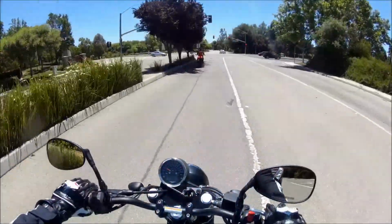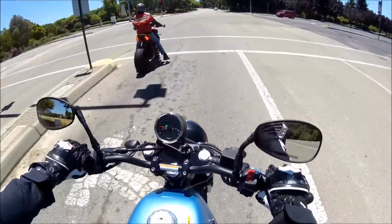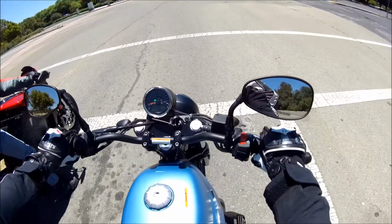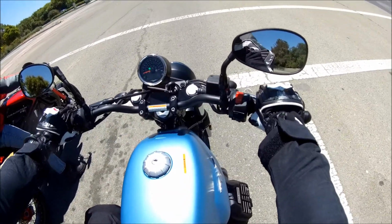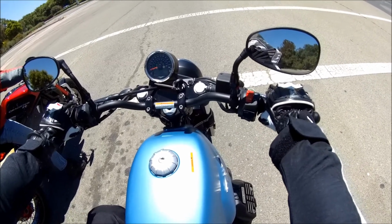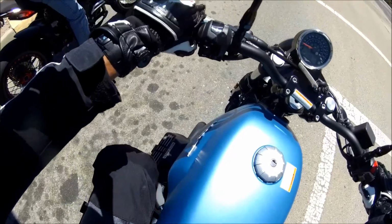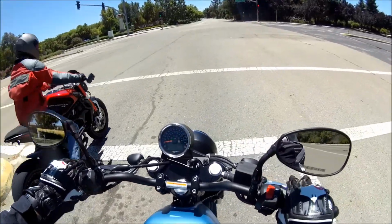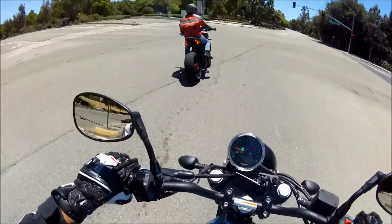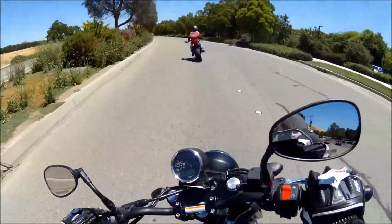The brakes feel kind of vague. Yeah, the brakes are kind of vague on this. I kind of don't like the brakes a little bit. I mean, they're adequate. It's a pretty big single disc, a single disc, dual piston Brembo. So it's got okay stoppers.